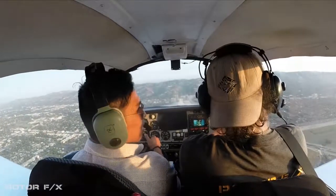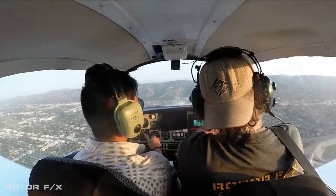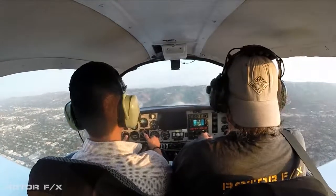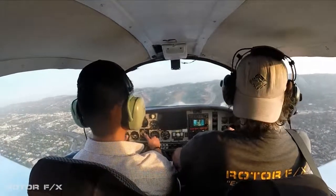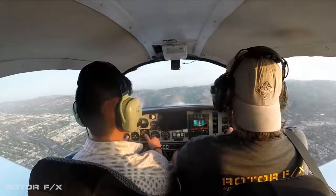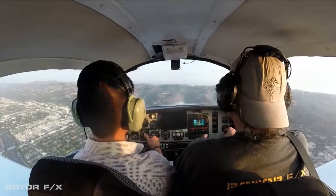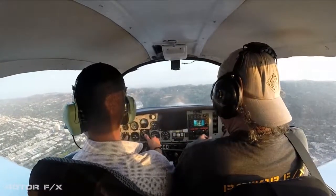Now you see the 101 freeway? Yes. And the huge buildings you see along that street, that's Ventura Boulevard. Okay. I'm going to tell you how to make the sharp turn. You're going to go to Ventura Boulevard. Again, remain west of the 405 freeway for traffic.